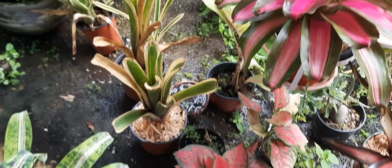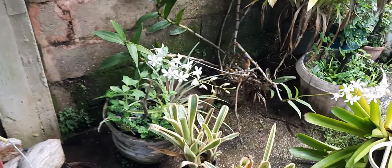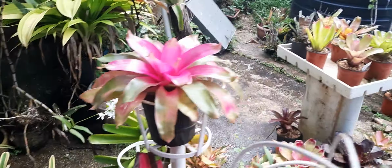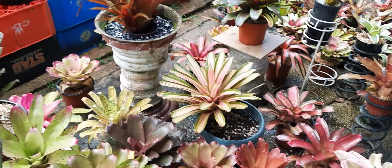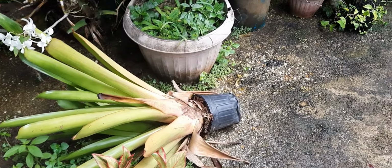And this one here, all these here. Watch. That one is our orchid. See that one flowers, isn't it? Yeah. That one in our pot there. All them there. And this one here. We fall down.